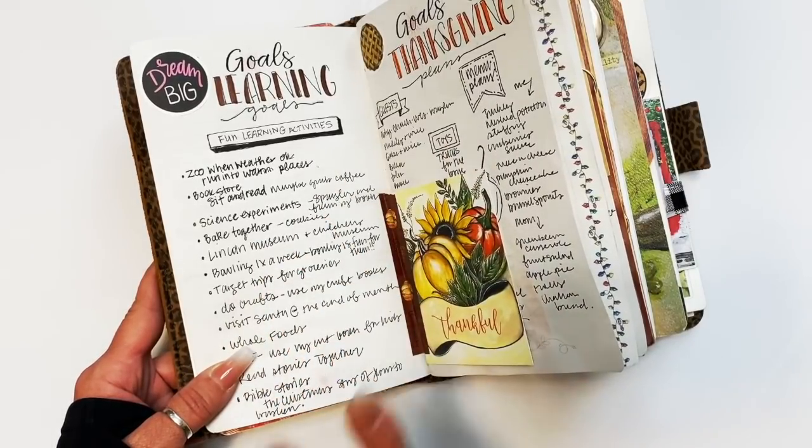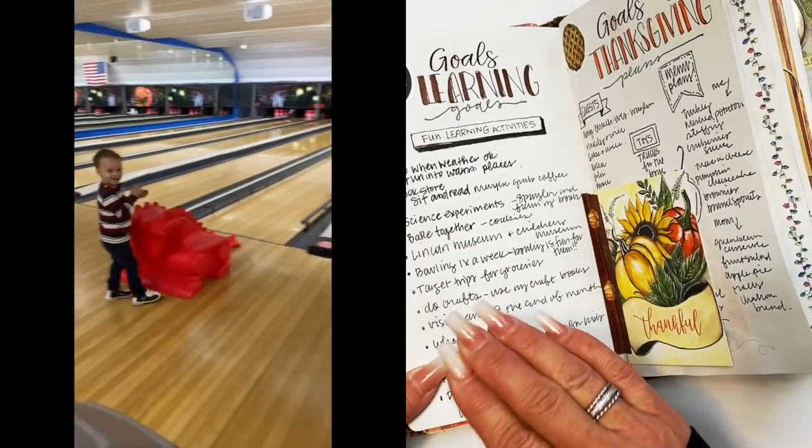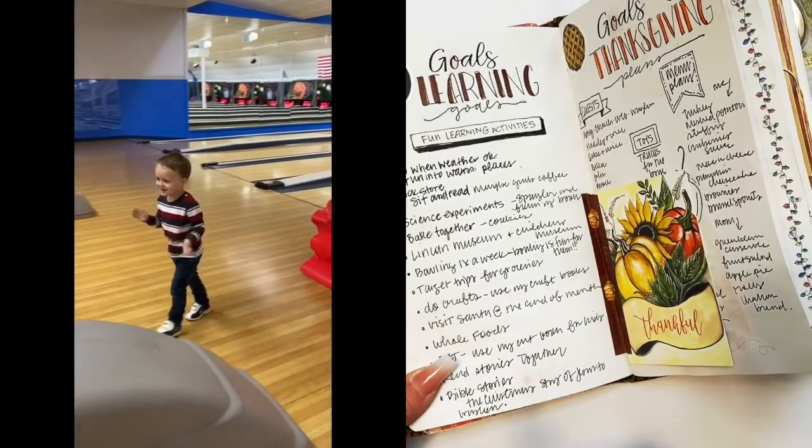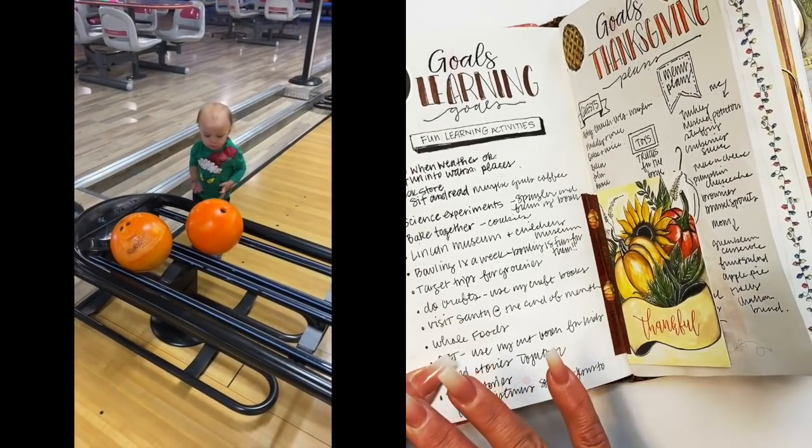Bowling. They had such a blast. I took my grandsons with my younger sons. That they do love. And I used to always take my older ones there. But man, they loved it so much.